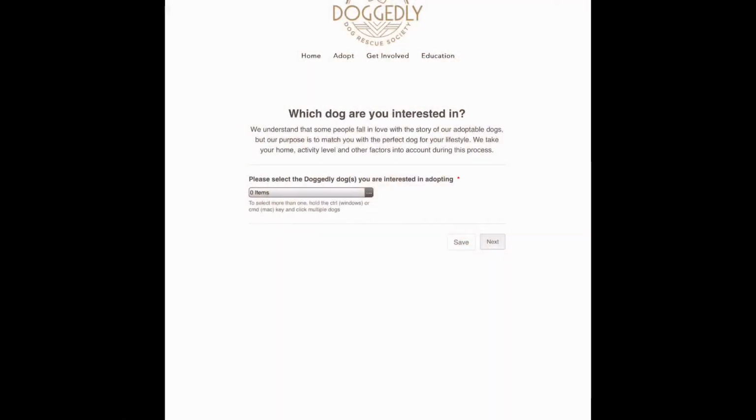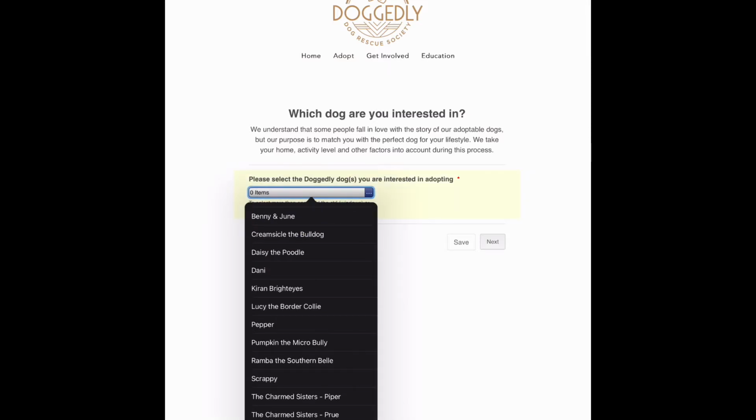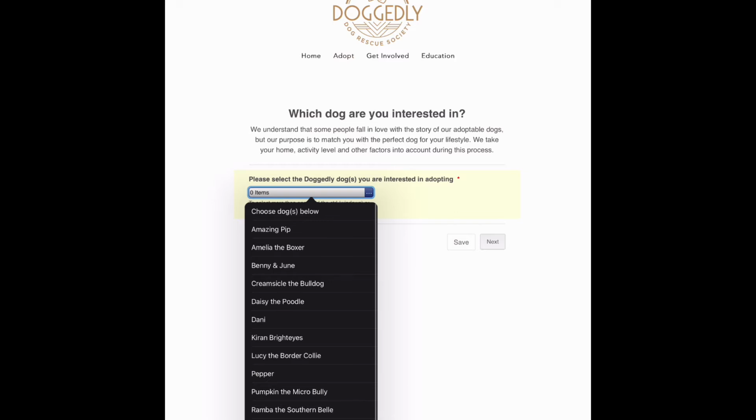My name's David, and today we're just going to do a quick example of some adoption paperwork and what kind of things you could expect to find when you're filling it out. So for this first page of the adoption paperwork, we have a dropbox here that lists the names of the dogs that they have available for adoption, and we saw the bios of the dogs on other websites that we visited previously.